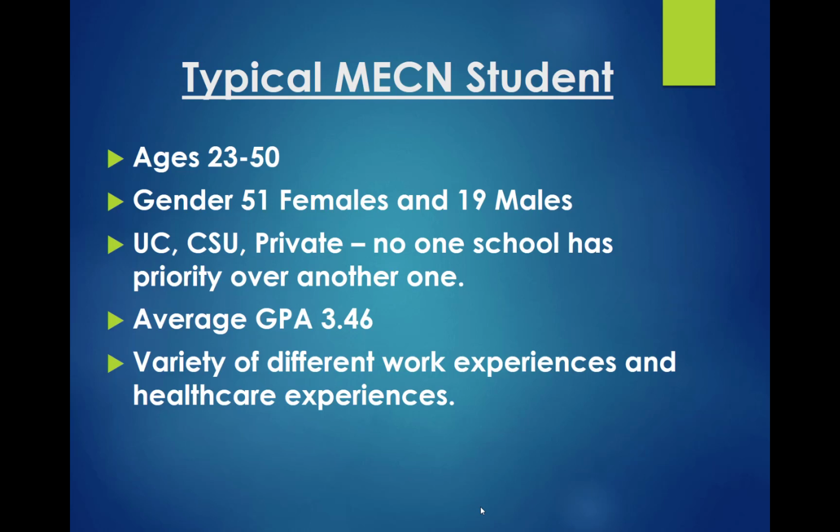Just because you graduated from a UC or UCLA does not give you preference at all. We have admitted students from the UC system, but also the Cal State and private institutions. Where you graduated from will not give you a boost in getting admitted because you were a UCLA undergraduate. The average GPA for an admitted student entering this fall is a 3.56. That's the average GPA.